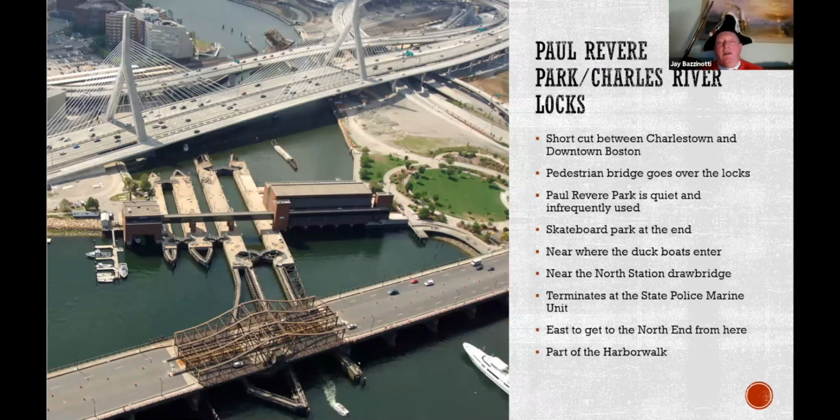These are the Charles River locks, close to my heart. What happened is they kind of killed Boston's sewage system when they decided to build a dam across the Charles River back in the 1840s or somewhere around there. Without the tides, all the sewage that Boston had sank in the mill pond and really stunk up the city, which is one of the reasons why they made Back Bay. They filled in the pond to get rid of all that sewage.